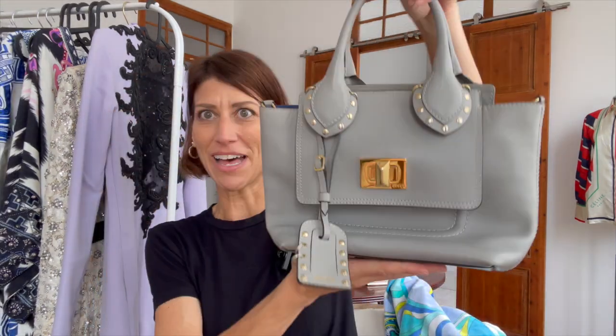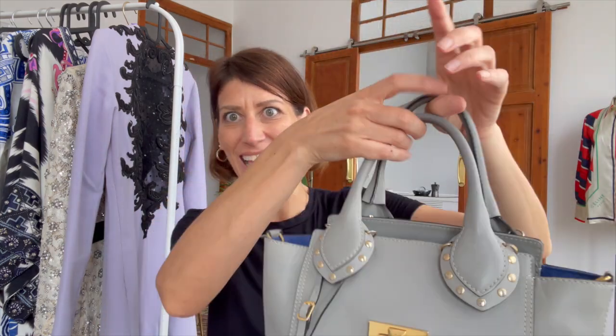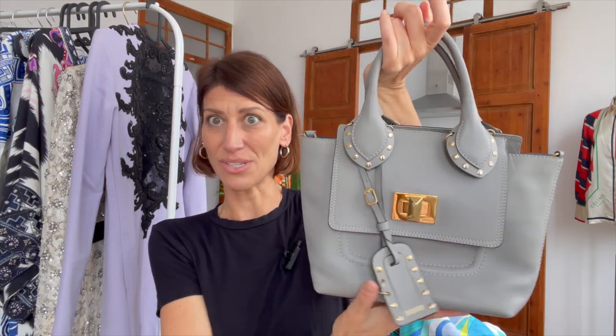This little cutie pie, this is an Emilio Pucci. It has the blue suede lining and all of the studs, which is also kind of a classic Pucci little bag.